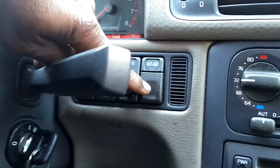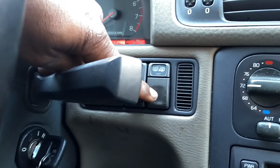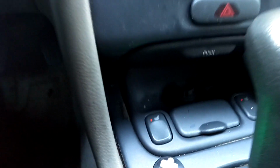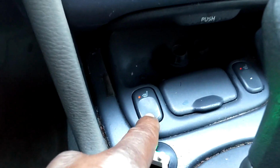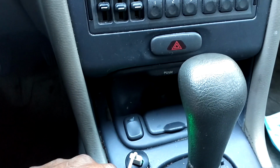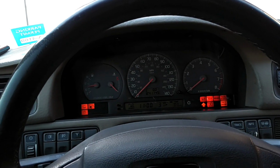This light here is your defrost for your rear windows and your mirrors. These open and close your vents. And if your car is equipped with heated seats, down by the shifter, you'll have heated seats buttons there. Those are your main features of the interior of the car.